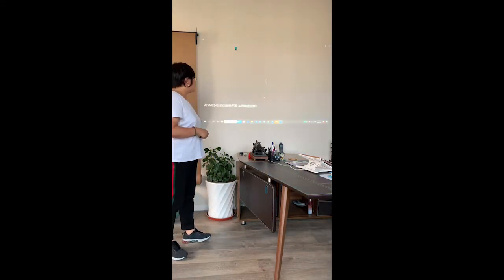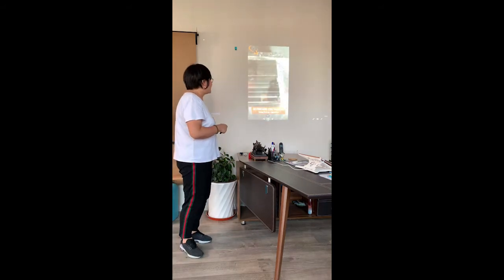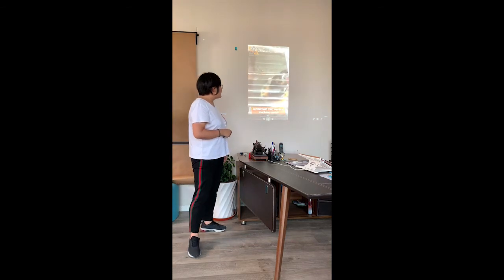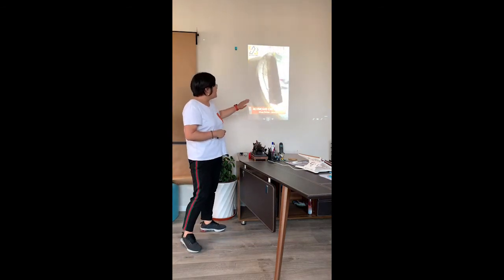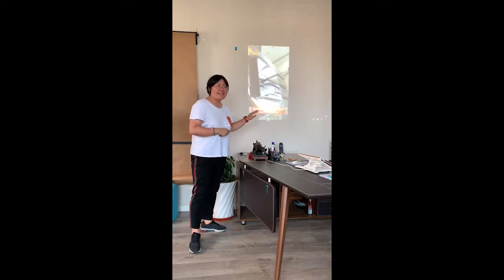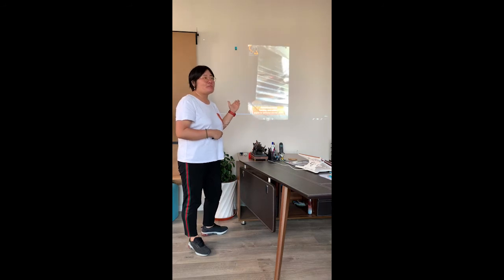Yeah, here is what we call a mirror appearance. You see, wow, it's very beautiful. You see the surface, it's like a mirror. Okay, we are not doing milling, we are doing a mirror. Yeah, from this view it's much more clear.